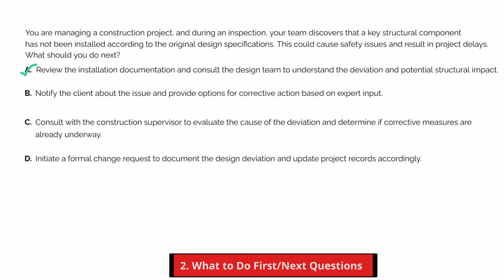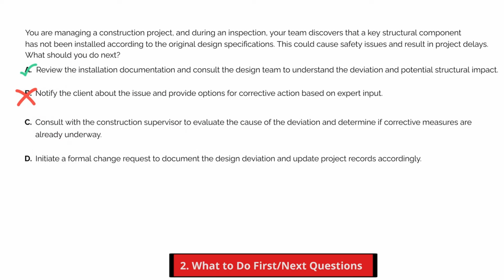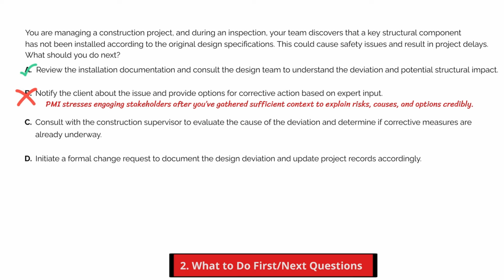Let's look at why the other choices are wrong. Choice B is incorrect. It jumps ahead to stakeholder communication before verifying technical facts. PMI stresses engaging stakeholders after you've gathered sufficient context to explain risks, causes, and options credibly.